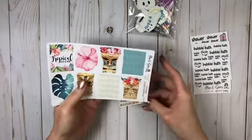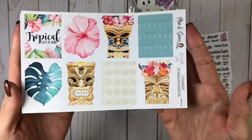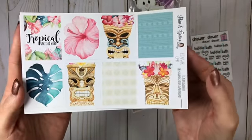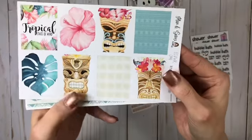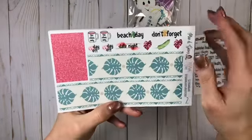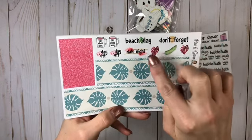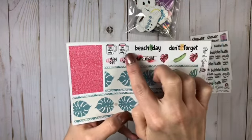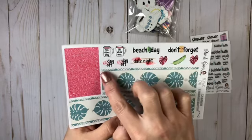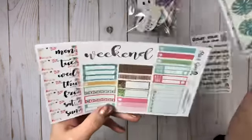So this first one is Tiki Tropic. Look how cute that is. I cannot wait to use this. They're your full boxes. There's some glitter washi, your bottom washi, don't forget, and then some deco: date night, beach day, tiki vibes only on those two, and day off. This is so cute. Love it.